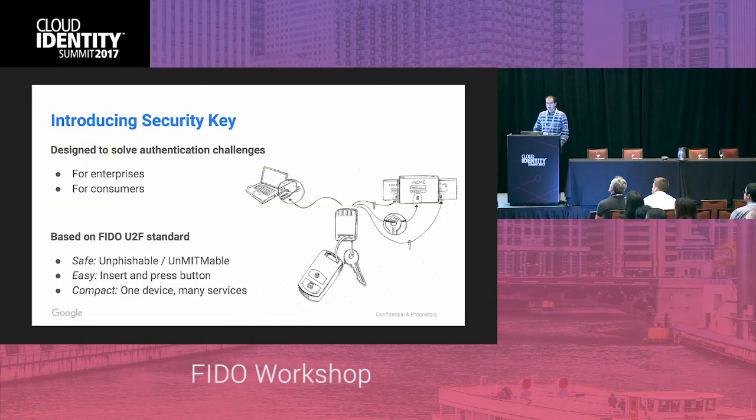So the security key is focused on solving this authentication problem. We think it works for both enterprise and consumer use cases. Derek talked a little bit about consumer use cases with Facebook a second ago. I'm going to focus on the enterprise side of this. It's unphishable, and also, if you combine it with something like the IETF token binding standard, it's unman-in-the-middleable.